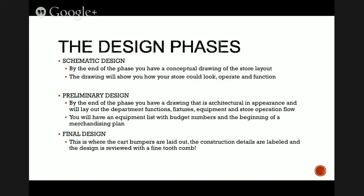After that, we move into final design, and it's actually really important. Some stores think that once you're done with preliminary design, you're ready to just go and open a store, but this is where I work really hard with the architects and a lot of the general contractors. We worry about how you're going to hang some of your shelving in the back room, how you're going to have cart bumpers, where they're going to be, the style, the size, and make sure that everything jives from everybody's different construction documents and the fixture plan, and everybody's on the same page. So those are the design phases, and we'll go back and forth between them, and now you can at least know what they are.